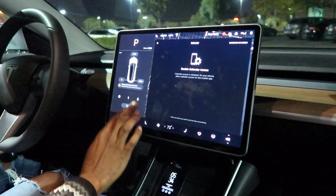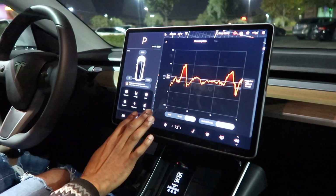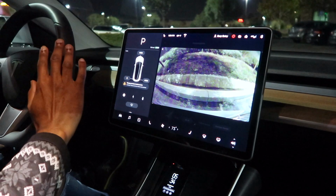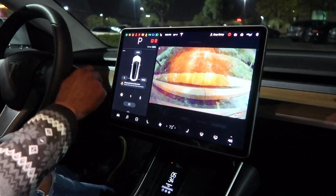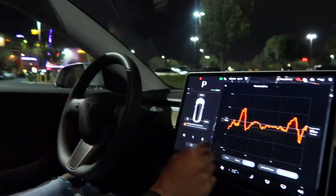Other settings like a calendar, I haven't linked that here. How much energy you're using. Your rear view camera is not only for reverse, you can actually use it at all times when you're driving. That's a cool feature there.